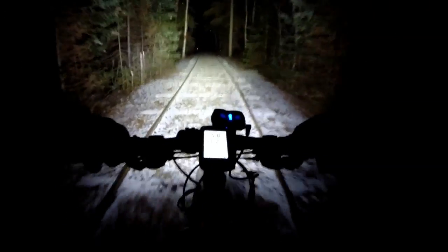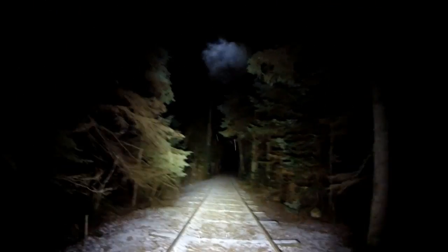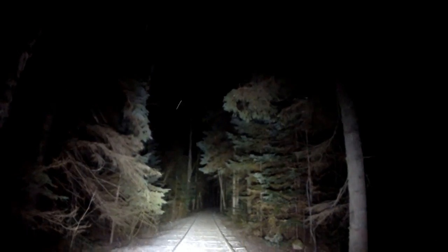Okay, this is the old railway line here. Not the old railway line, this is the railway line they use for the little kids. So it's going to look like we're being bad and on a railway. We're not. Still only friggin' couple bars of service here. That's pretty friggin' lame.